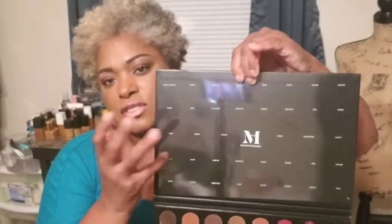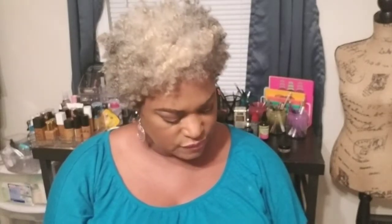You can tape the names of the shadows to this. So that's what I'm going to do, because that's what I did with my other Morphe palette. A lot of times when you're doing a look, you want to tell people what shade you're using. That way, I can do it if I have it.